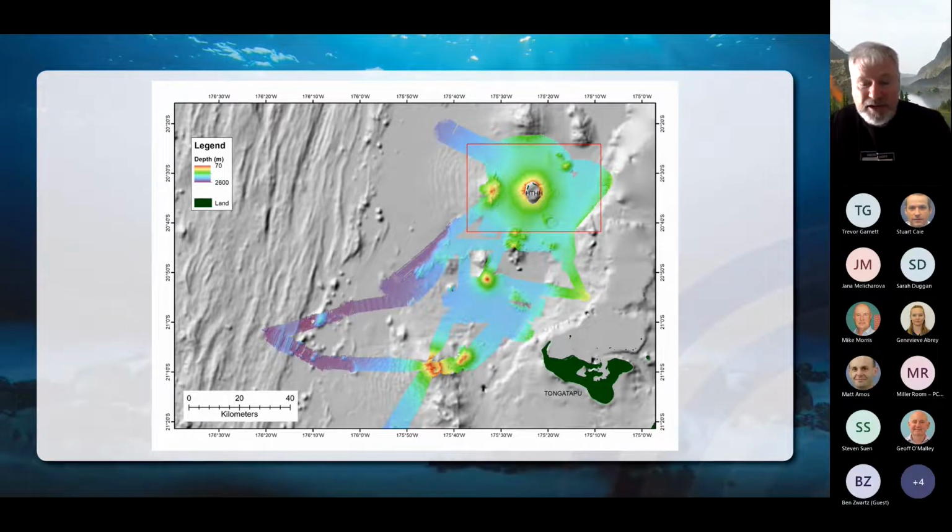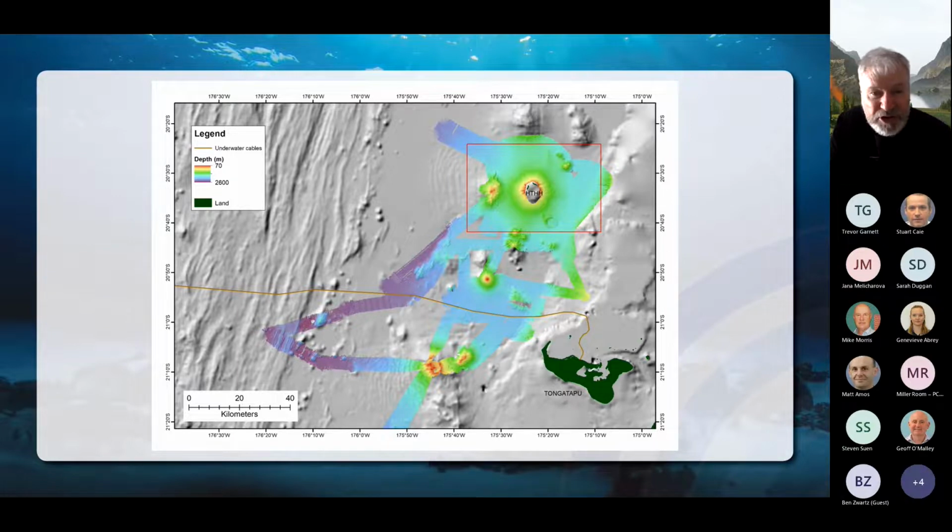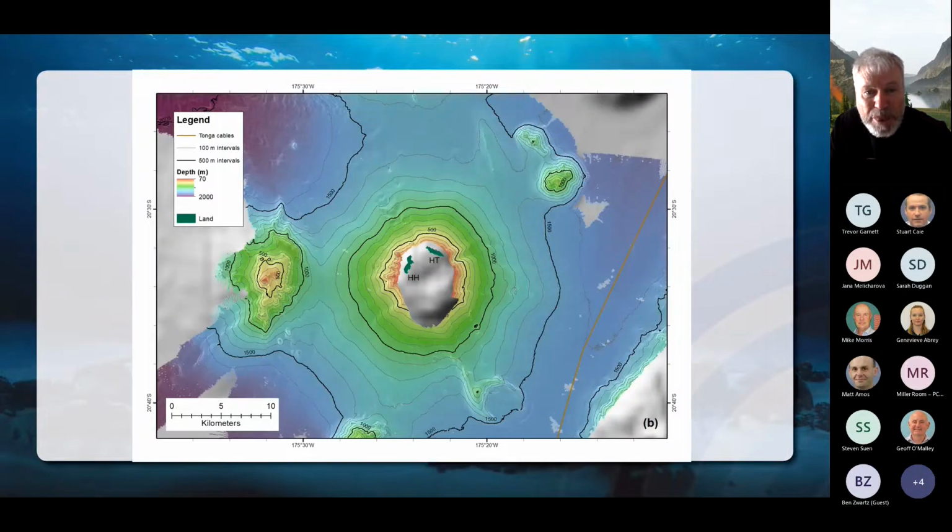Now let's zoom into the area around the volcano, Hunga Tonga-Hunga Ha'apai itself. Just for reference, that's the international cable. We did some multi-beam mapping over the international cable, over the cable breaks, to try and understand, first of all, why the cable broke, but more importantly for the cable company, they wanted to try and retrieve that segment. So we did surveys over the international cable, and we did surveys over the domestic cable as well. Again, really to assess why the cable broke and is it possible to retrieve that cable.